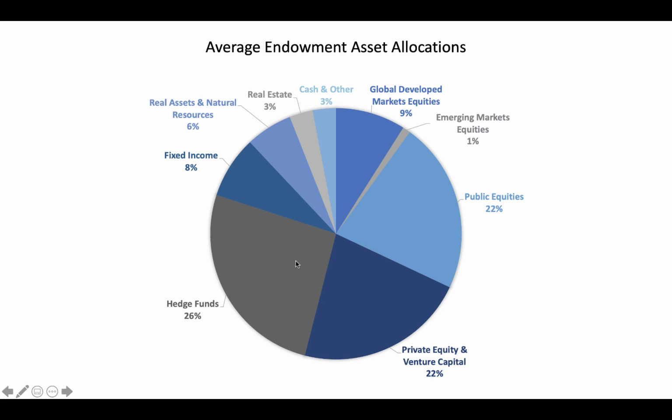Public equities, only 22% of the portfolios are allocated in public equities, public stock. 1% emerging markets. Now we have global developed market equities is 9%. So we're throwing global and international together. And global, by the way, anytime you see that, that just includes the US and international together. 3% in cash, 3% in real estate, 6% in real assets and natural resources. One that isn't known very well is timber. Timber is a huge allocation for a couple in the South, especially in Georgia, and the returns are excellent.